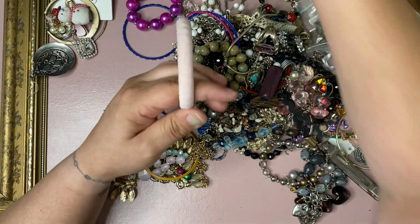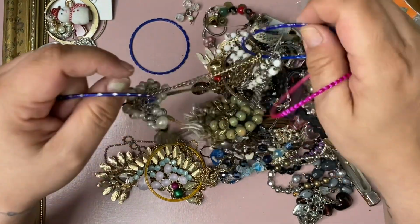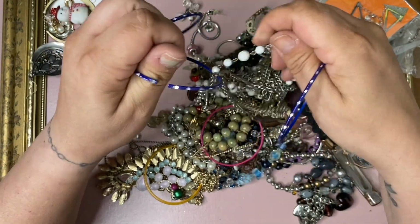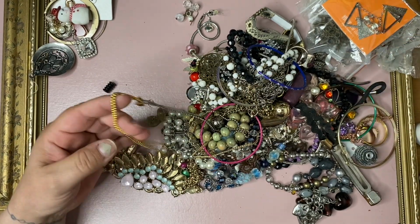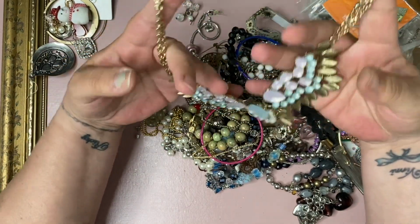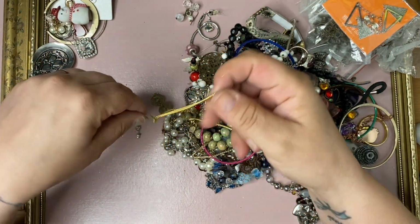Another bangle for a job lot. That's quite clean, that'll go in a job lot. Kids one again. They don't want to come out easy. Right. That one don't. Broken. Broken. Right, what have we got here? A necklace, not from anywhere. Got all its bits in good condition. Okay, a job lot. Earring.